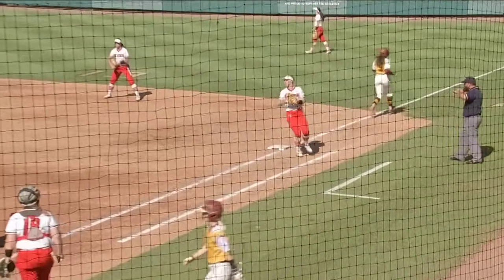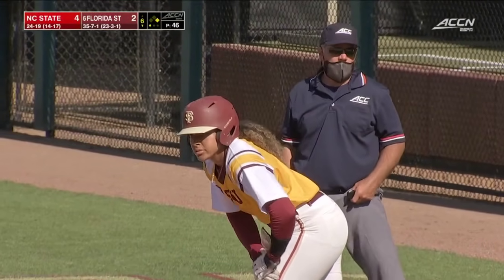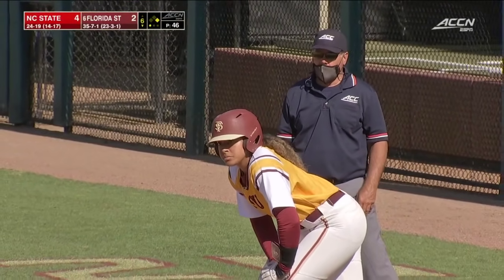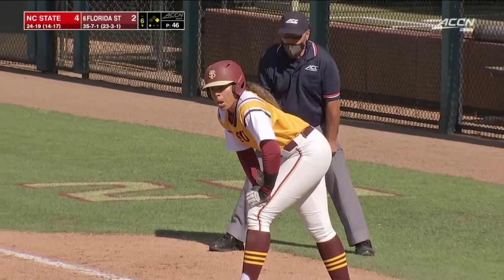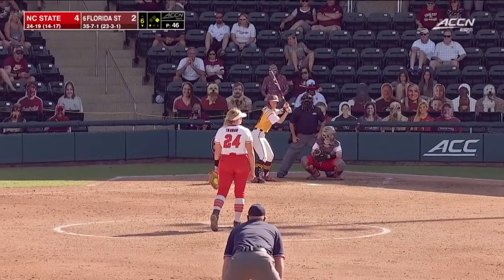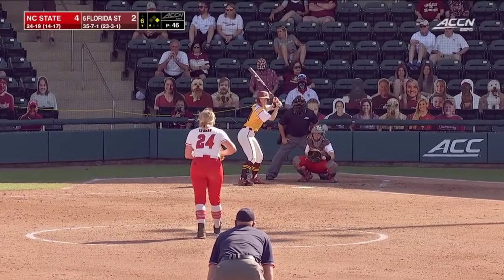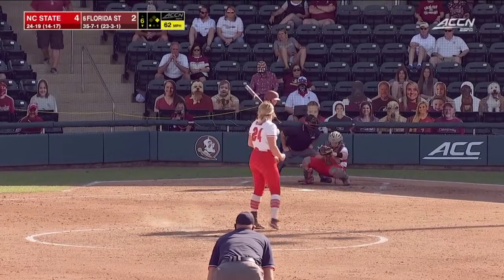Yeah, and that actually, I think, was a defensive miscue right there by NC State. Hazlip was shaded over to the left, and then you saw Visser right there, and you could see the look on Visser's face. That was a ball that she wanted to get, and she could have, because you saw what happened. It left first base open, and there was no movement by Trahan to cover first.